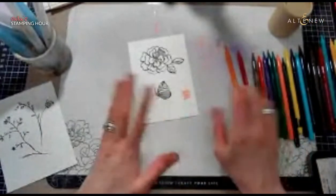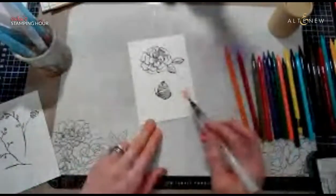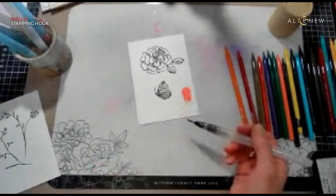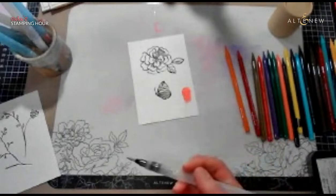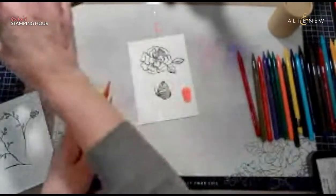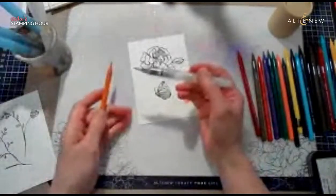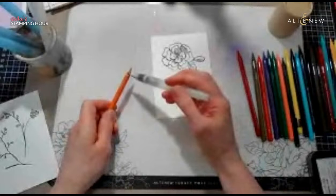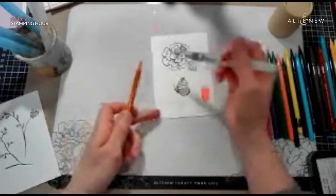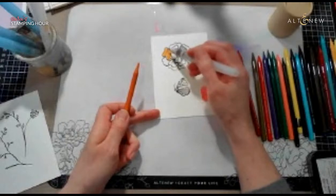So you can go like that, and you can leave it like this. You don't have to add water to it if you don't want to. Or you can then take a water brush and blend that color out. So it really is a nice, rich, intense color. And that was the crimson that I was using just there. So that's one option. The other option is to get a water brush or a paintbrush too, get it a little bit wet on the tip and then just pick up the color from the tip. So you're going sort of tip to tip and then use that to color in your image.